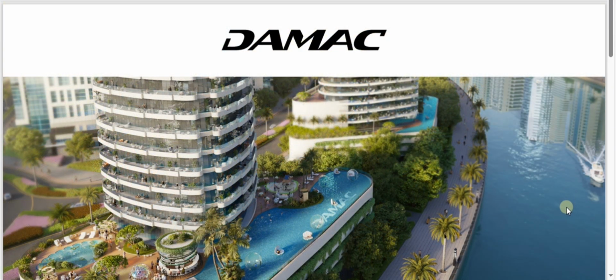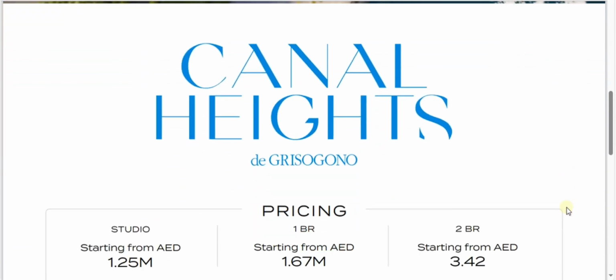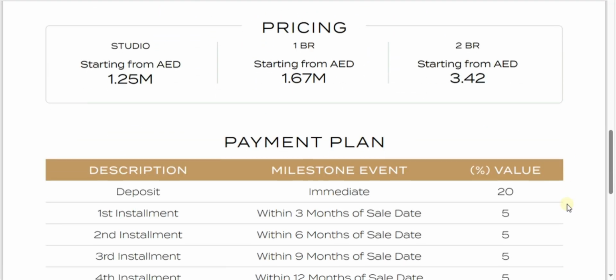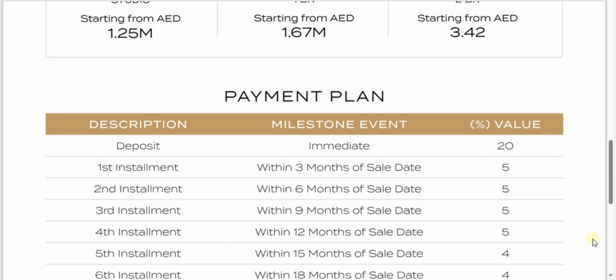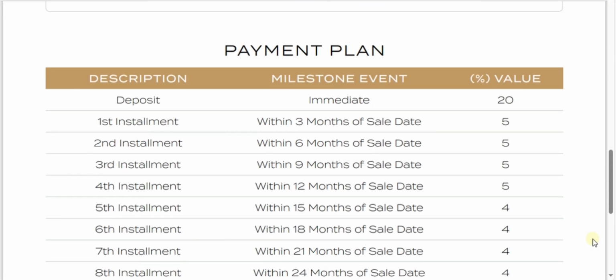The first company we will take for calculations is Damac Properties, on the example of the project Canal Heights. The starting price of the studio is 1,250,000 dirhams. There are also 1 and 2 bedroom apartments with different prices but with the same payment plan, which implies savings for the down payment and investment, and so the minimum deposit to be made is 20%. In addition to this amount is added 4%, the obligatory land tax, DLD.